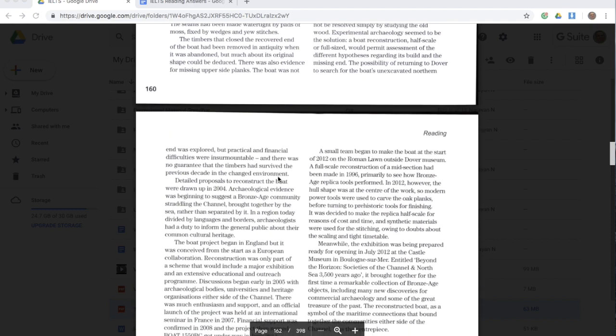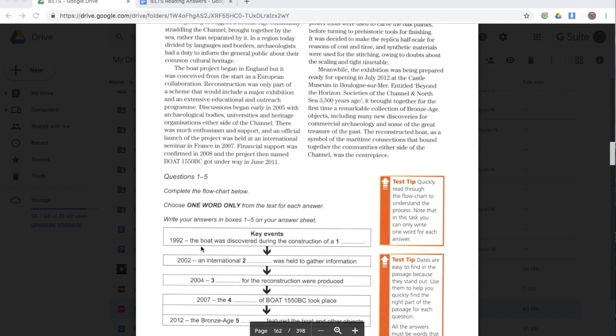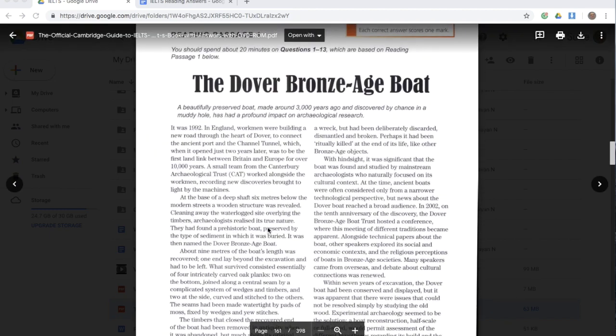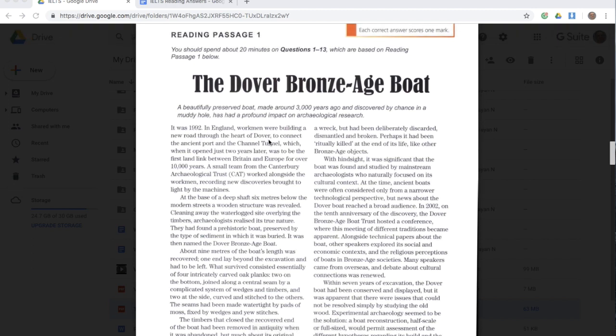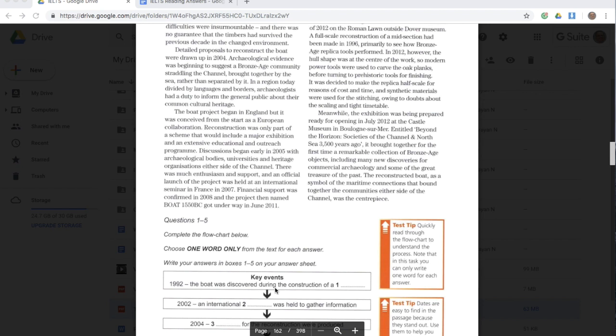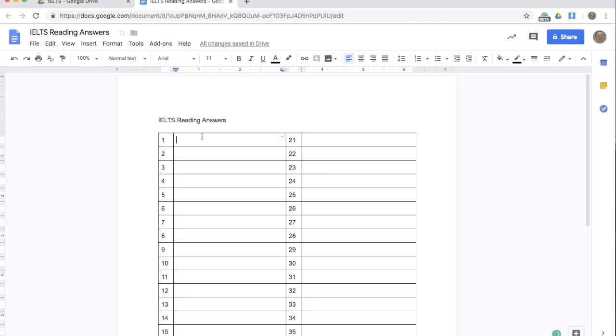So let's go back to our question and see what is the question. 1992, the boat was discovered during the construction of something, right? What was being constructed? We have the construction part here, right? They were building a new road and then they discovered the boat. So for us, the answer for the first question, 1992, the boat was discovered during the construction of, it's got to be a road, one word only. So we go to our answer sheet and we make it ROAD, road. Right. Then we go back here.